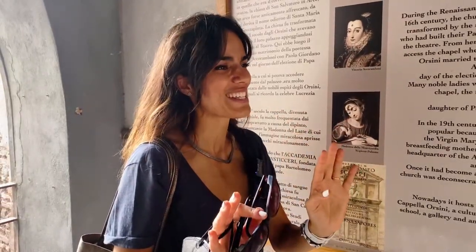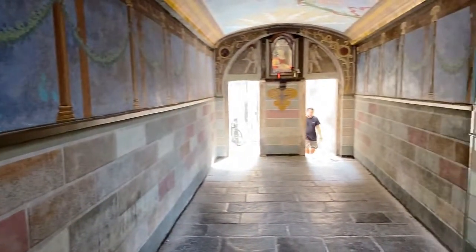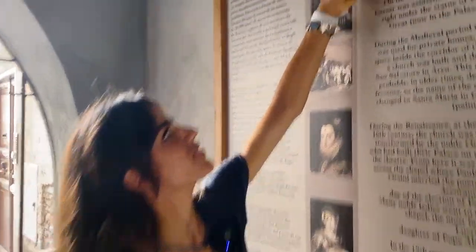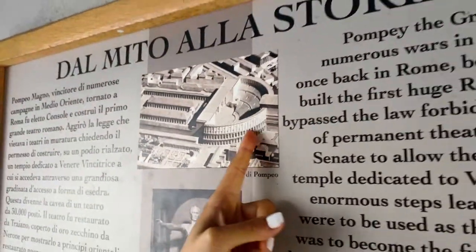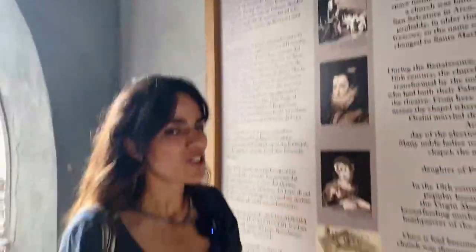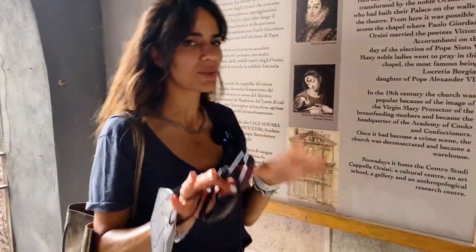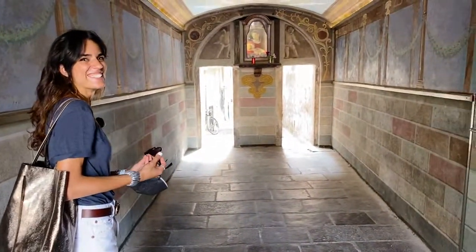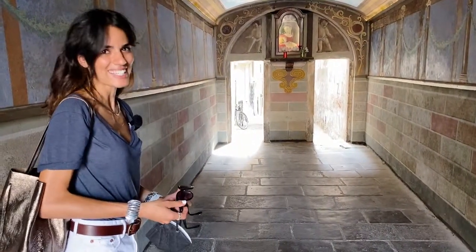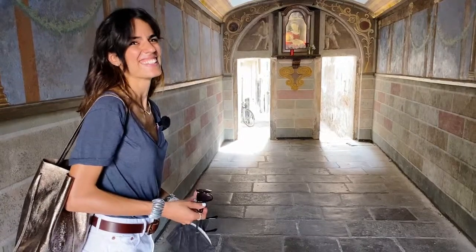Now it will all make sense. What is this passetto? This passetto is nothing else than a corridor, one of the corridors of the ancient theater of Pompey. So, if now we are in here, and we go through the corridor, we will end up inside the theater. Now the theater does not exist anymore, but we're still going to be able to see it a little bit. Are you curious? Yeah, that is so interesting. So we might be walking the same footsteps as Pompey, Crassus, Julius Caesar, all these famous people.